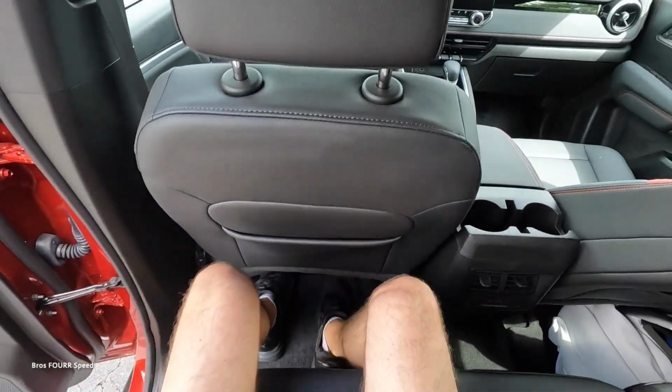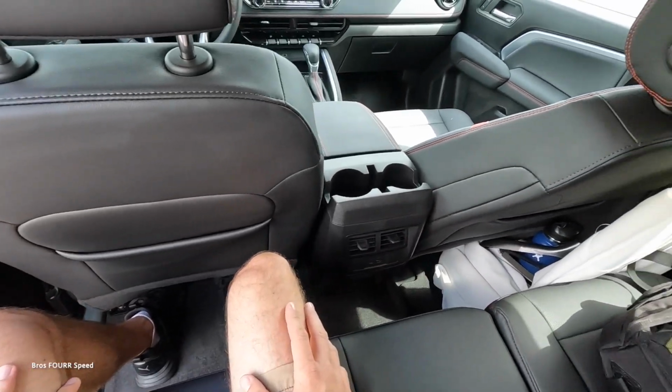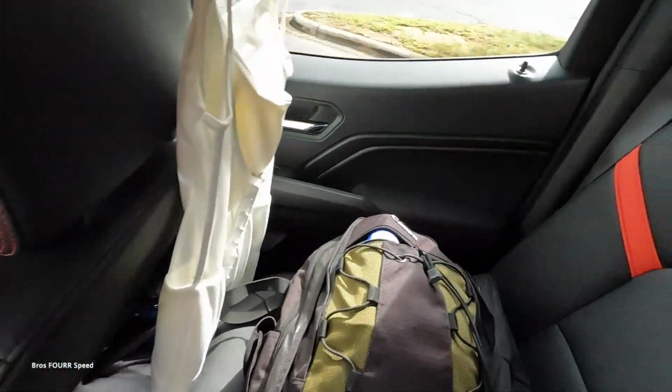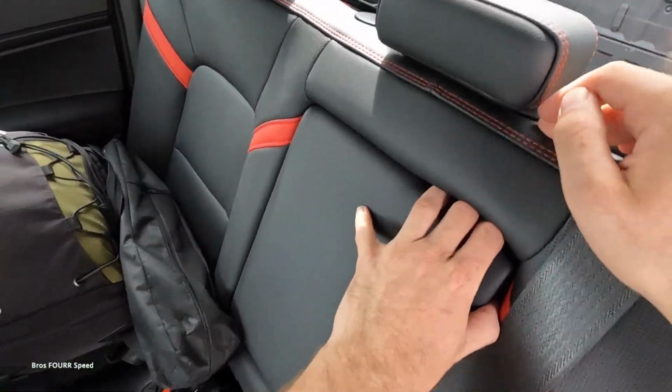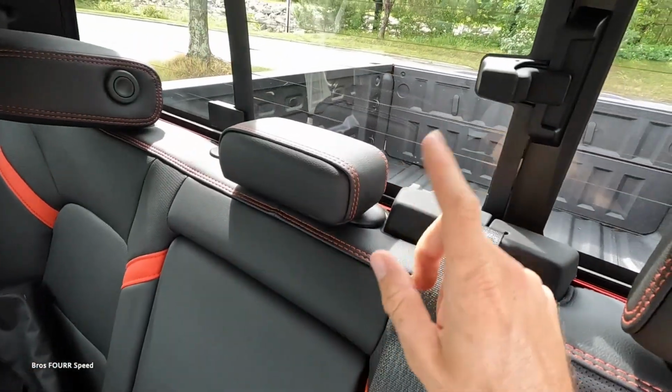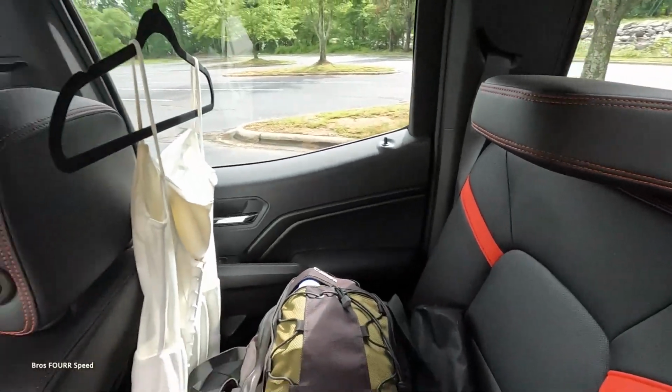And at 5'10", I have plenty of space in the back with the front seat set at my height. There's cup holders, air vents, and auxiliaries. And I have about 2 or 3 inches above my head, so it is nice. We have the armrest, 2 cup holders, and then the manual sliding rear glass.